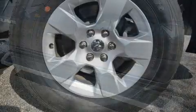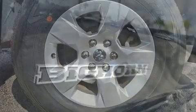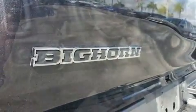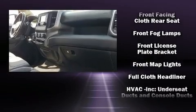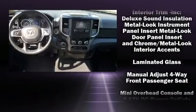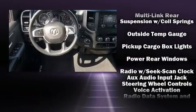Passenger security is always assured thanks to various safety features such as dual front impact airbags, front and side impact airbags, traction control, brake assist, a panic alarm, and four-wheel disc brakes with ABS. Electronic stability control ensures solid grip atop the road surface, no matter how challenging the driving conditions.